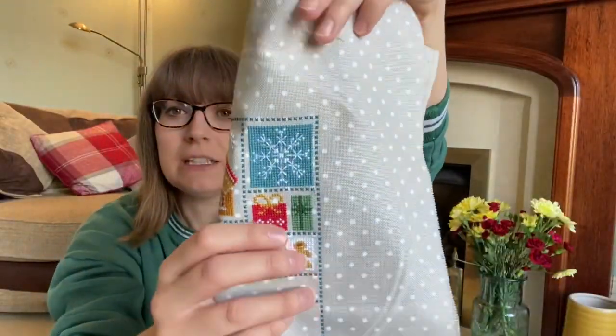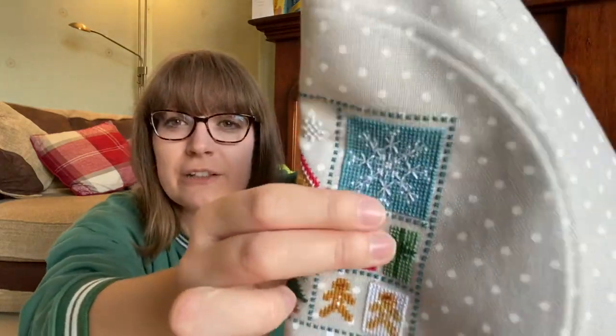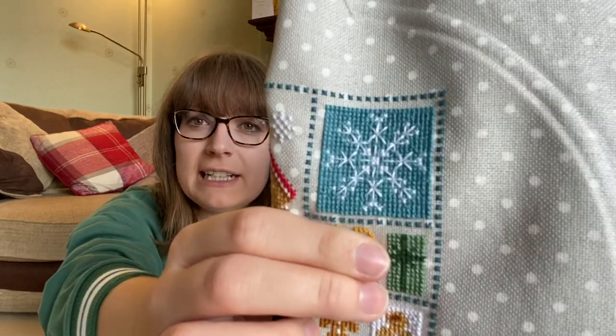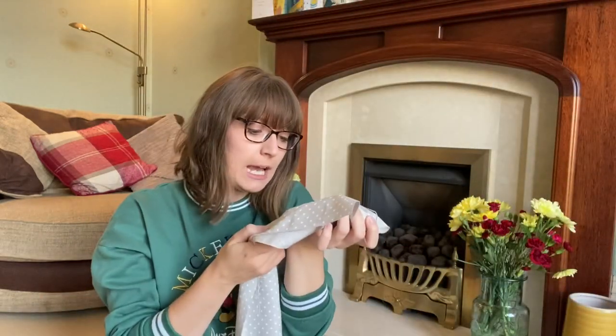And I absolutely love this snowflake here. I think it's such a nice design. Really pleased with how that's come out. However, don't look too closely at my gingerbread men, because this is the first time I've done French knots in a very long time.